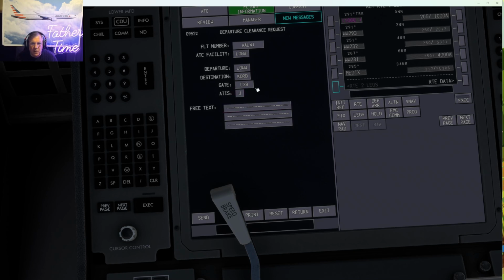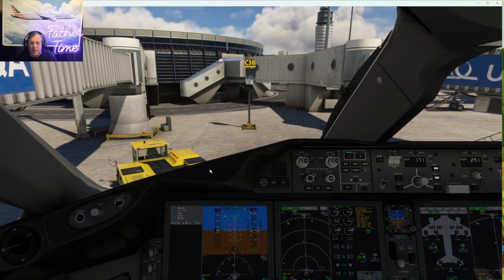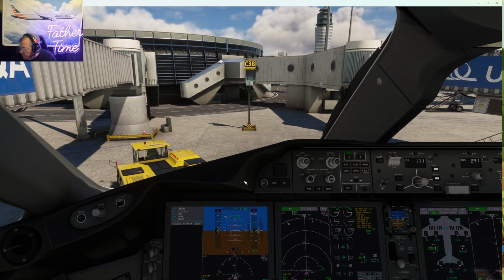Free text, Charlie 38, anything I want to tell him? Nope, I'm going to send it. See if we get a message. See if the clearance comes through this way. Should get a chime if we do. If you look at these buttons on this 787, it's got cancel, accept, reject, all that stuff. Yeah, I'm trying to get back into this.